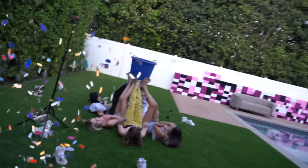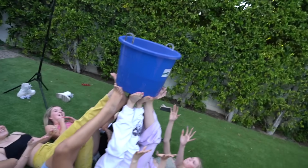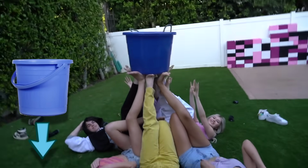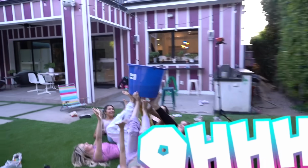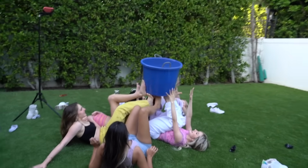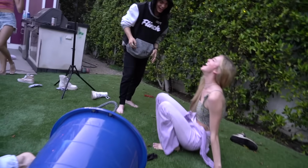Okay, guys, now everyone, one foot on the bucket. Only one foot on the bucket. We're going to place the bucket on the ground. Oh my God! On the ground. Put it on the ground. Lower. No hands. One foot, Ellie. Oh, no! You guys did so good. Oh, Ellie literally dodged that. Ellie did not though.